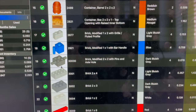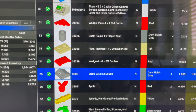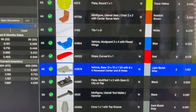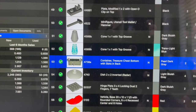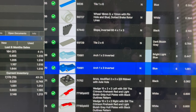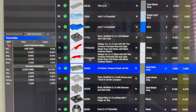What else had a good price on it? Medium nugget container, a pretty decent price on it. That double slope doesn't sell very often, but it had a good price on it. One of those that you might have sitting around for a long time. It's got a good price, but again, I don't know how often that'll sell. That dark pearl grey treasure chest, another piece with a high value. Blue arch slope, another one. The top of that treasure chest is pretty expensive as well. So yeah, some parts pretty good.